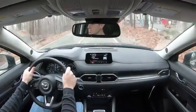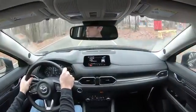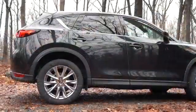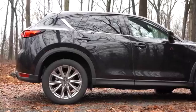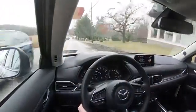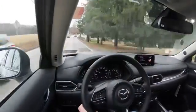Touching on suspension and handling a little bit, up front you're going to get a McPherson strut front suspension with the stabilizer bar. In the back, an independent multi-link rear suspension, again with the stabilizer bar. However, yet another new feature for the 2020 CX-5, there is a new setting called off-road traction assist, and this is essentially going to replace the traction control button.